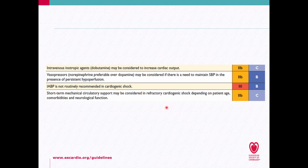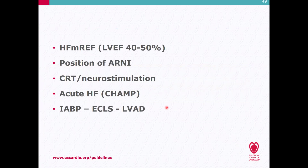Neurostimulation unfortunately did not work. Acute heart failure we talked about. And then circulatory support with IABP, class 3 in routine use. Selected cases, yes, a 2B. ECLS to bridge to decisions, for example, for a VAD or transplant trajectory. I thank you very much for your attention.